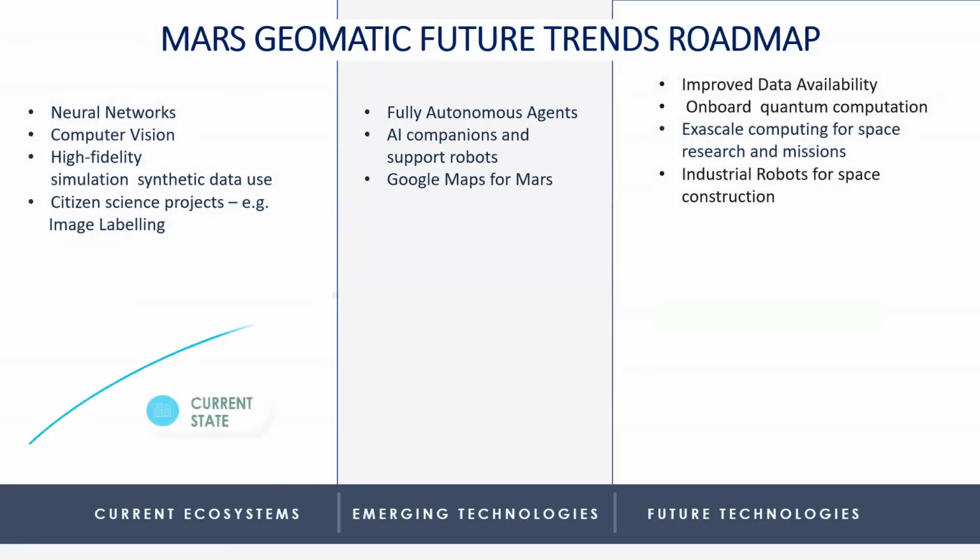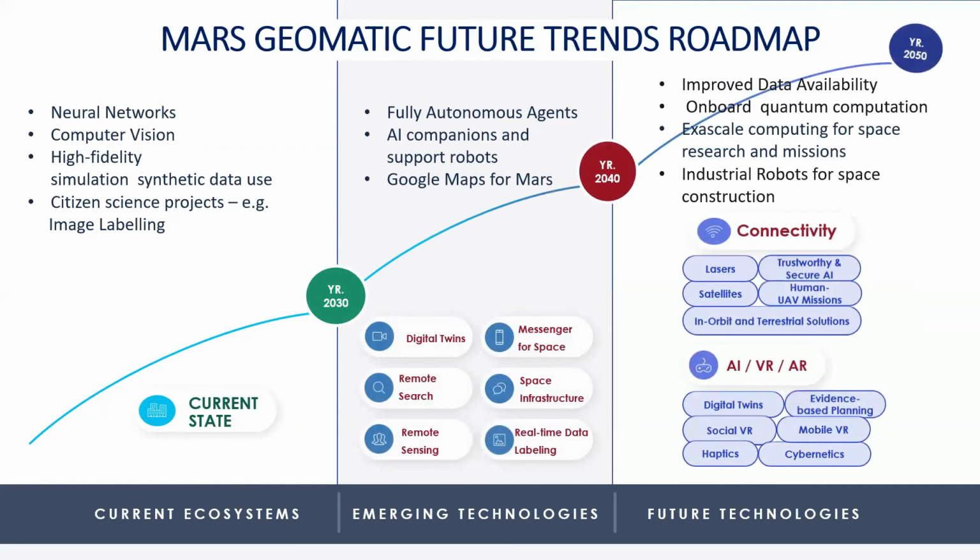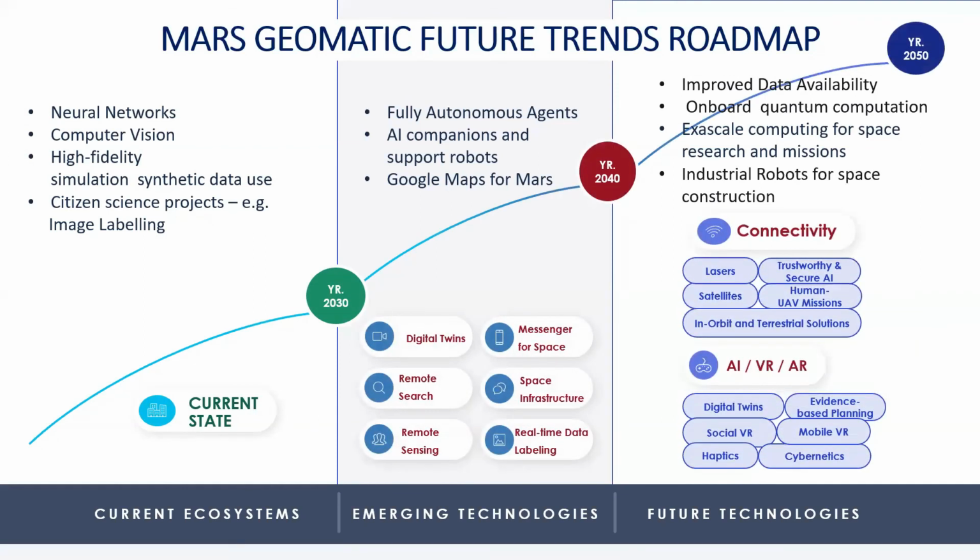And I'm ending off here. The slide gives you an overview of what we have now, the current state, and what we'll probably have by the year 2040: fully autonomous agents. Google Maps for Mars is the goal. AI companions and support robots, with all the underlying technologies that will prepare us for Mars and help us on Mars, because you cannot construct in a radiation environment. You will need tunneling to get underground to protect yourself from the radiation while you build a human settlement.